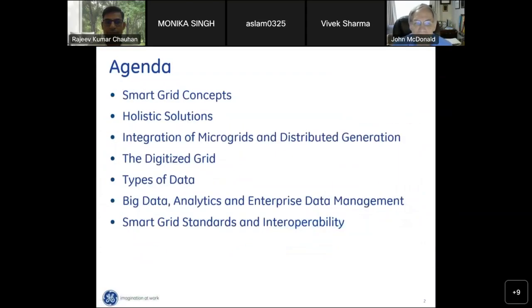Talk about these main points. Okay, so we'll touch on seven basic areas. These are all very key areas with respect to the electric grid today.